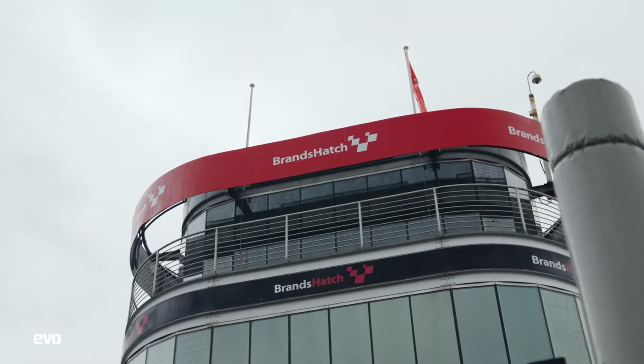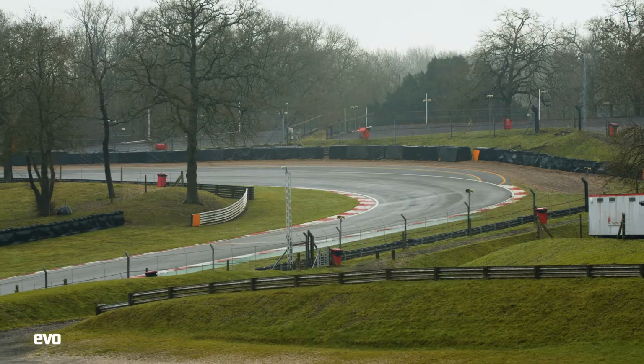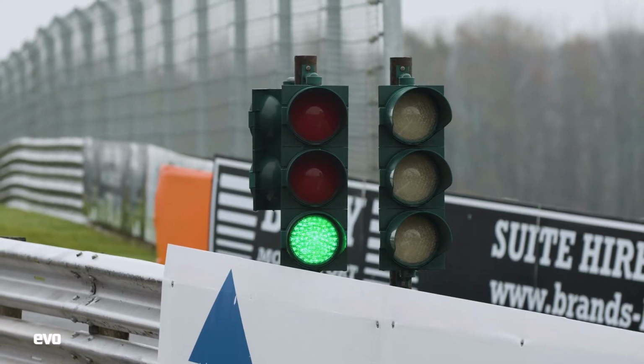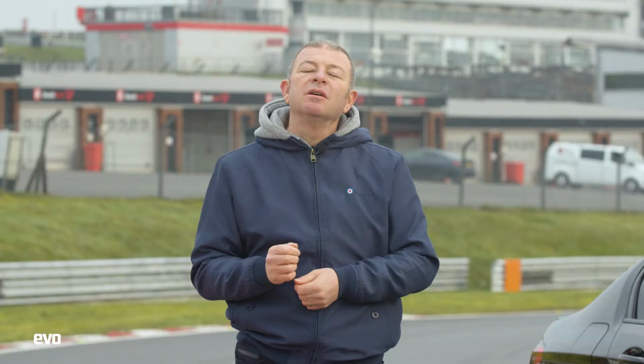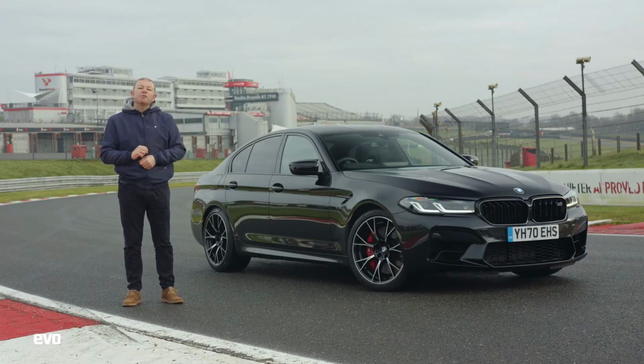So welcome to Brands Hatch, folks, one of the UK's most iconic and just best circuits to drive on. It's a bit difficult to get your head round sometimes, Brands Hatch, because it's quite daunting to begin with. The lap is very short and very intense, but it's a cracking circuit to drive in any car, but especially one like this new M5 Competition.